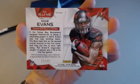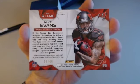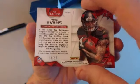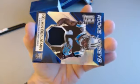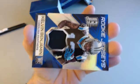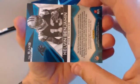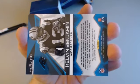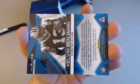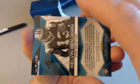I think he's going to be great. I just don't think he has... You got to have a good quarterback to be great as a wideout. Poor Kelvin Benjamin will be next. Theo. Rookie jerseys blue. 249. And I just peeped that. Theo, you said something about red. The red's a dual auto. That's all I'm going to tell you. And we'll find out right now what it is.